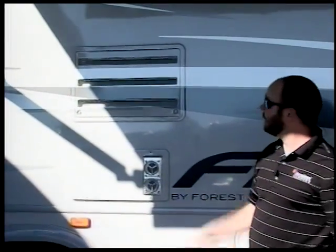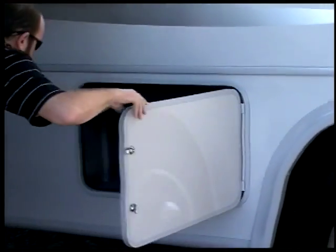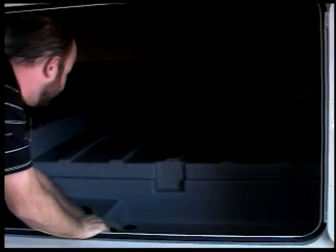This is the access to the back side of your refrigerator here. Your refrigerator's right here on the inside. Once again, we talked about storage. Have another compartment here, rotocast plastic. This is not quite so big, but where your big storage area is back here on the back on the 30DS. And this is a big area. Goes all the way through to the other side. It's all made out of rotocast plastic.